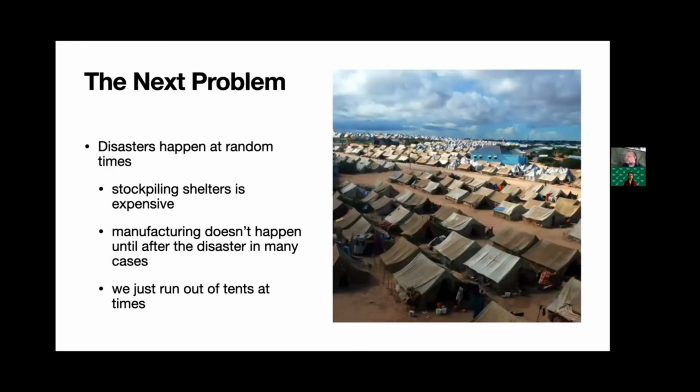Next slide. Second problem is tents have a terrible supply chain. Like, if you have a really, really hard year, they simply run out of tents, right? The supplies like ShelterBox, they'll run dry relatively early in a bad year. I don't know if that's still true, but it certainly used to be true.